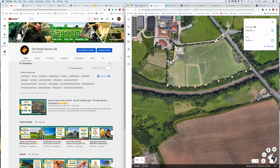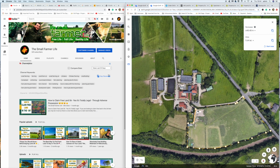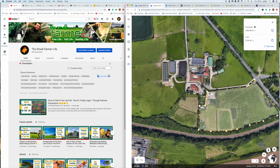This piece of land has a really weird access point where you've got to go all the way down here, when really you could come off this road. This isn't our access point. This is the neighbours'. We would love to have access here, but we can't. So it's got a weird access point, and it's a big rough track. And there were a lot of problems with it. Anyway, guys, that's an easy way to measure a piece of land.